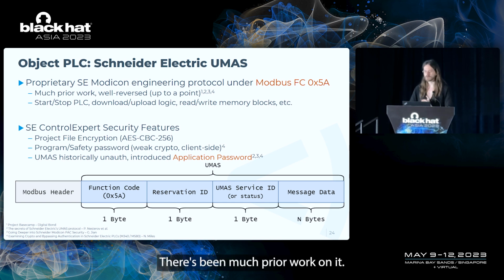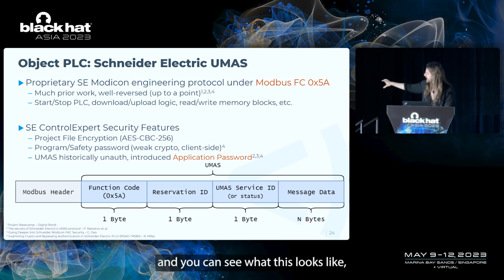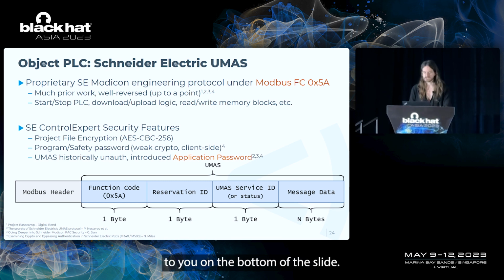There's been much prior work on it. It's well reversed up to a certain point. Historically, it was unauthenticated, but they introduced an application password fairly recently. And you can see what this looks like, the structure of the protocol PDU, on the bottom of the slide. So you have a function code 0x5A, a reservation ID, your UMAS service ID, which indicates what kind of engineering service you want to talk to, and your message data.